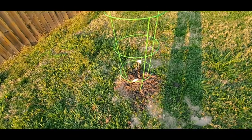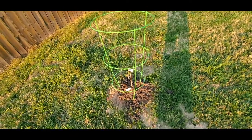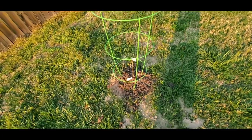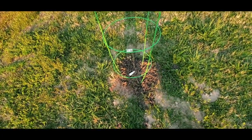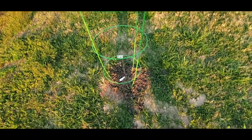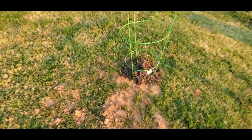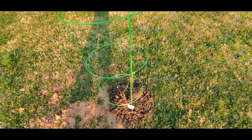I'm in Georgia. I think my zone is 7B. It used to be 8A. I'm not sure how that changed or when, but zone 7B or whatever it is, just south of Atlanta. Over here is another Concord grapevine. And then this is Canada's grapes.